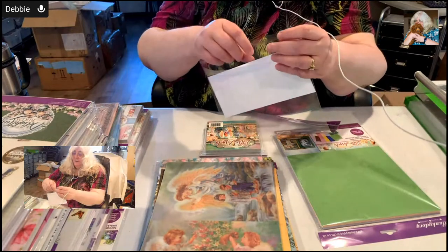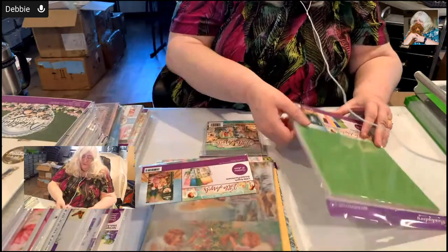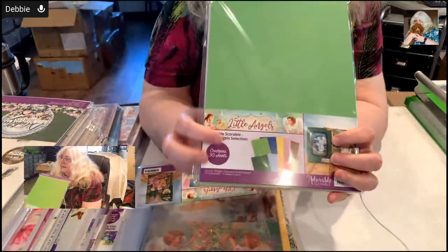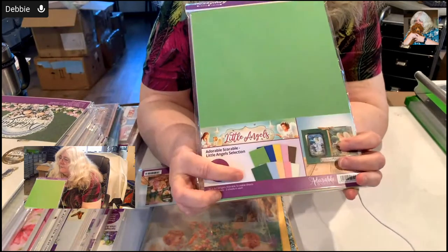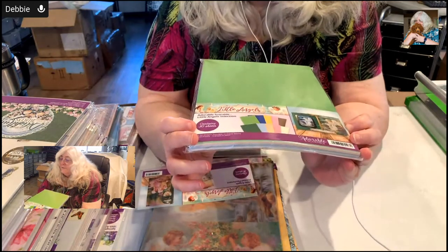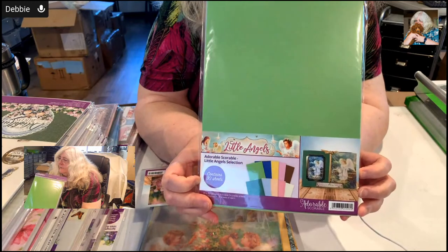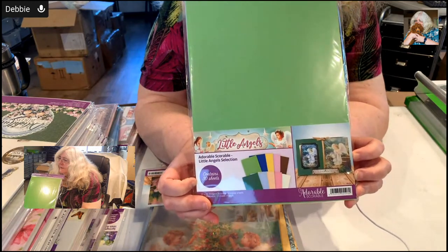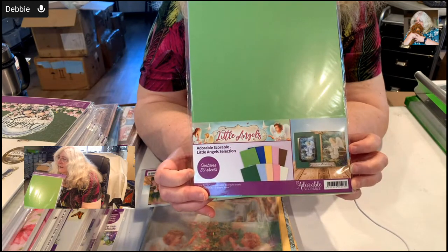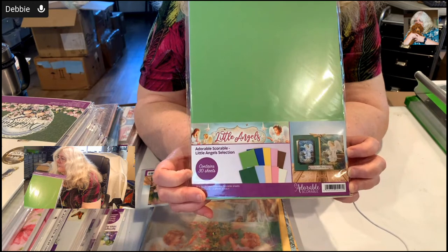And we were talking about using a piece of your colored adorable scorable behind the vellum if you wanted to change the colors. Here's our color pack, and here's all our choices. We got some beautiful choices in this one. It's a nice size pack, but not one of the gigantic ones that takes a long time to use. This is 30 sheets, and it looks like it has 10, so probably 3 sheets of each of 10 colors.